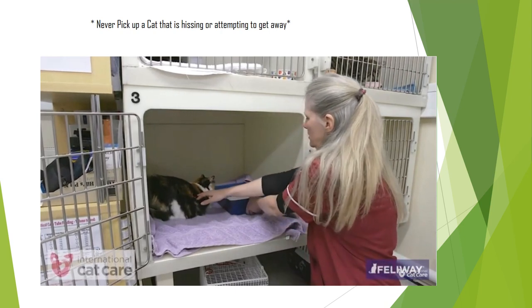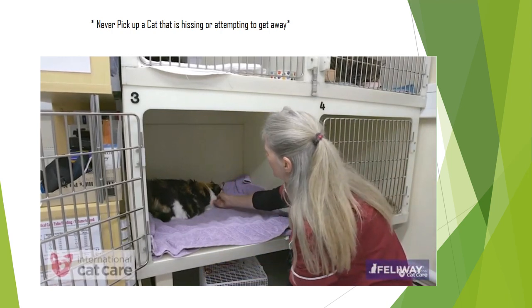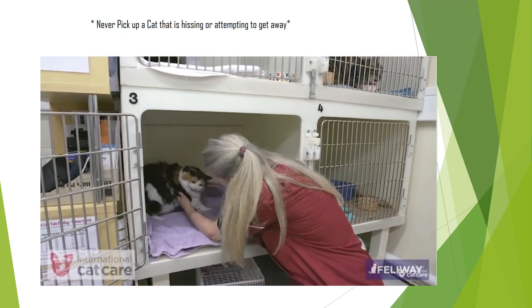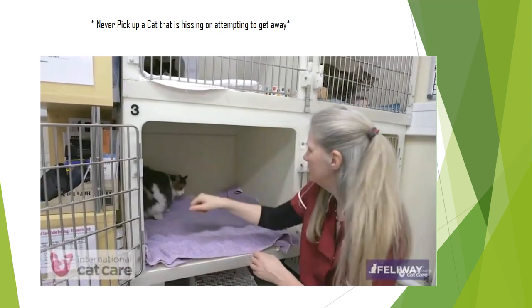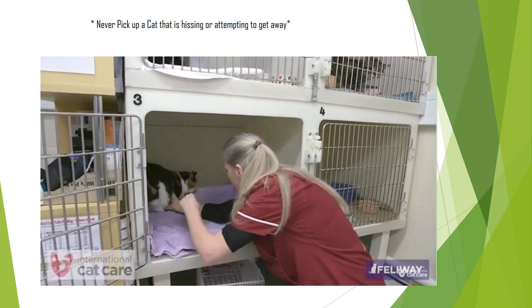Good girl. Approach the cat from the side rather than head on, and extend an arm to maintain your distance initially and offer a closed hand to sniff. This cat responds to the approach, but is clearly not completely comfortable, turning away and remaining at the back of the cage. Continue to give time and space, and here the cat accepts a gentle stroke and continues to respond well to the proffered hand.